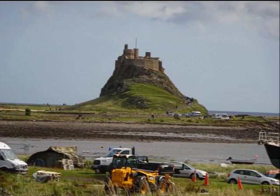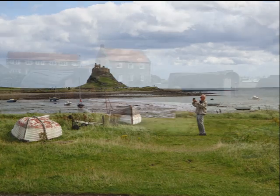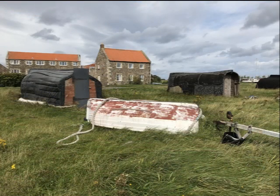The thrifty locals throw nothing away. They even make sheds out of their old scrap boats.